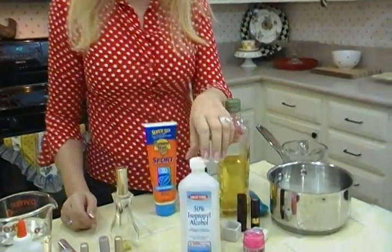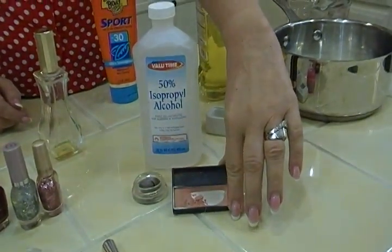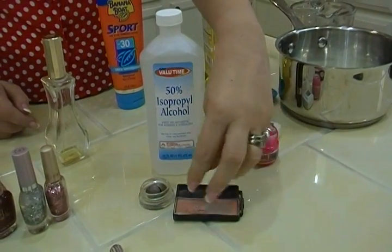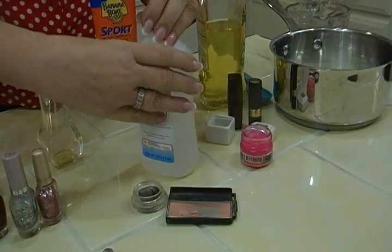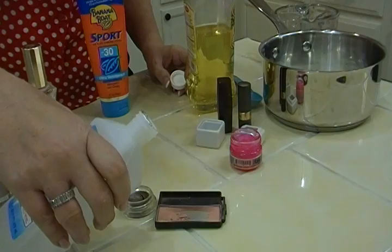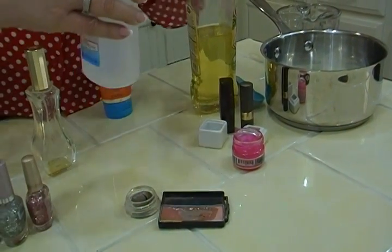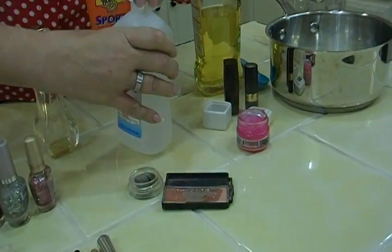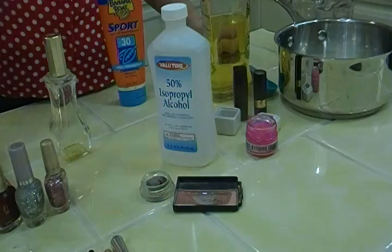The first one I really love. We've all had this happen. You drop your blush or your eyeshadow and it crumbles, or it just gets old and parts of it crumble and you think, oh, it's no good anymore, and we toss it out, or something cracks. Here's the solution. You pour rubbing alcohol on it, just a little bit, and then you wait, and as it evaporates, that will solidify again and become a hard, usable cake of makeup.